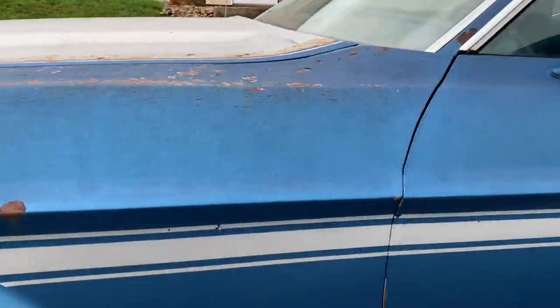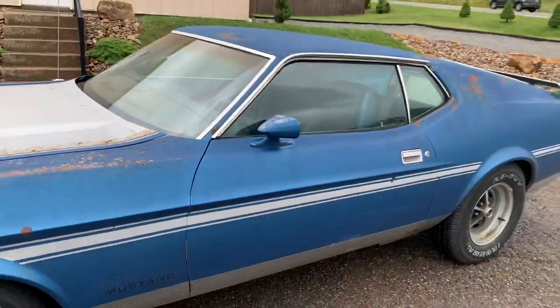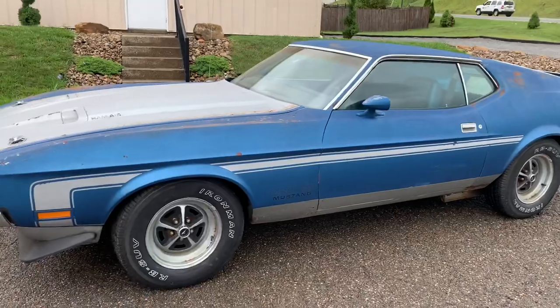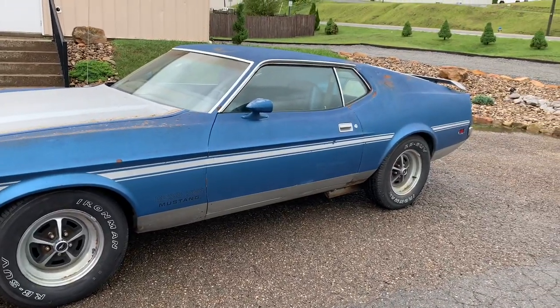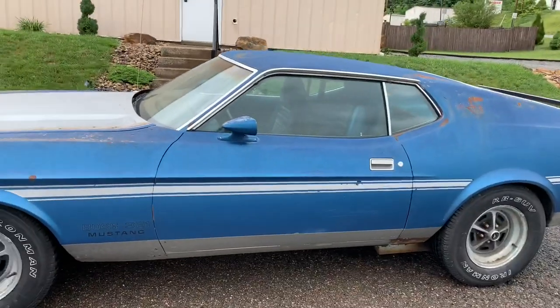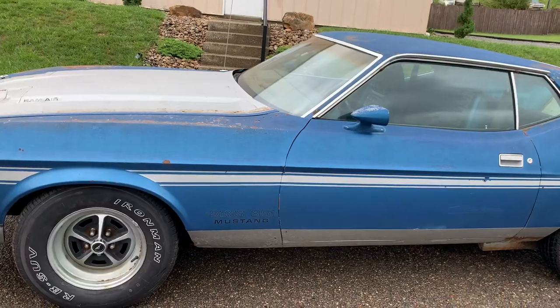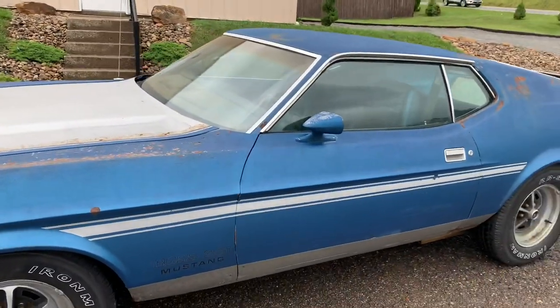This car has a really cool old patina on it. The car runs and drives great. Just had a tune up on the engine. Brand new gas tank, new fuel pump, plugs, rebuilt carburetor, full new exhaust. Well, almost full from the manifolds back with Flowmasters.